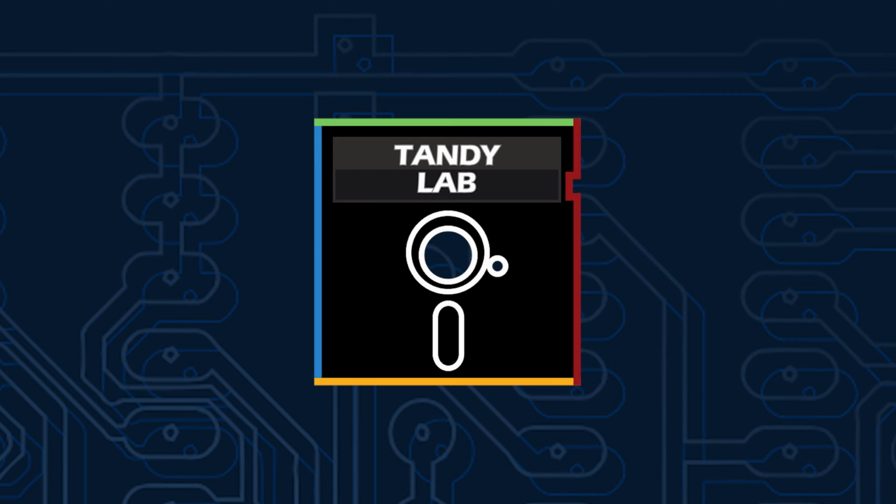The Tandy 1000, the story of how Tandy beat IBM at their own game.